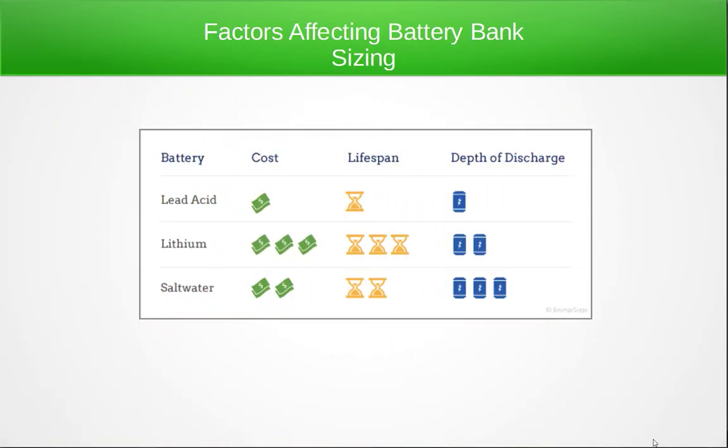Most solar batteries need to retain some charge at all times due to their chemical composition. If you use 100% of a battery's charge, its useful life will be significantly shortened.